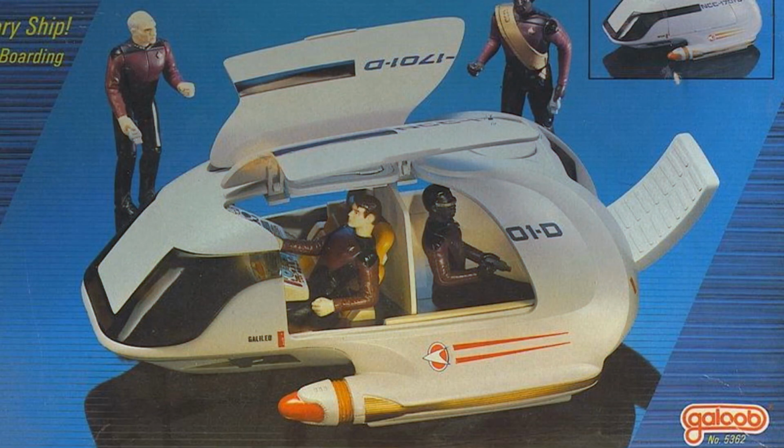So, anyway, I don't have any of these Galoob toys. I wouldn't mind getting a few of them. I think they're kind of cool. And again, they're a smaller scale like the Ertl ones.